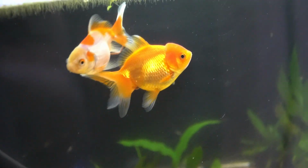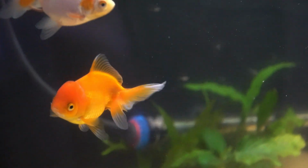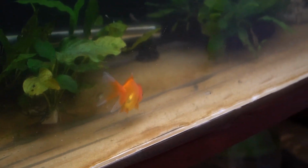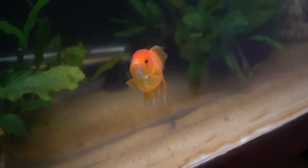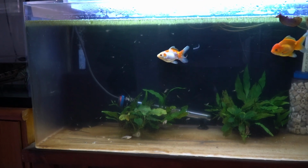Side note, check out the wen on my veranda. It's growing nicely, it's growing uniform, and it's looking really good. As the wen is growing really nice now, as it's young, I can't wait to see what it'll look like when it fully matures.